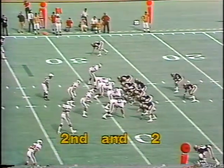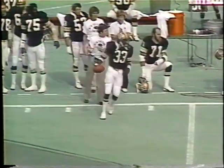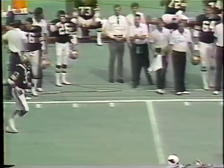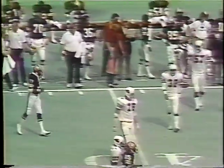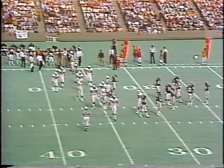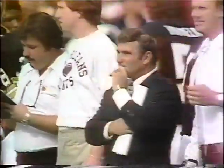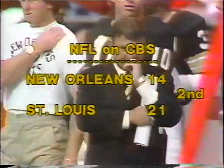We're on our own out here today, I'll tell you. 2nd down, 2. Bob Scott. This is Strawn. He's got the first down and then some. He stays in bounds. Let's see where they're going to mark him. Hank Stram over there watching the play very closely. And we've got the 2-minute warning. So the Saints trailing 21-14, moving the football. They've got a first down. Hank Stram watching.